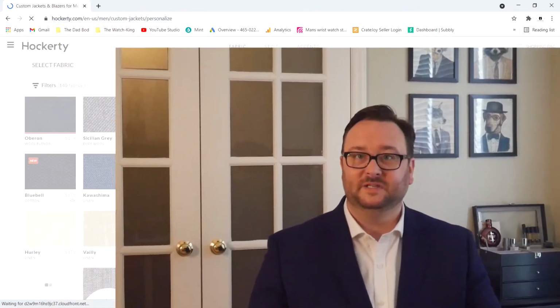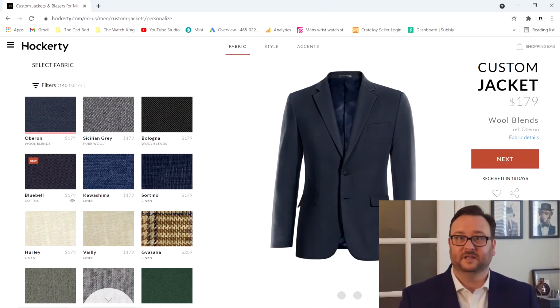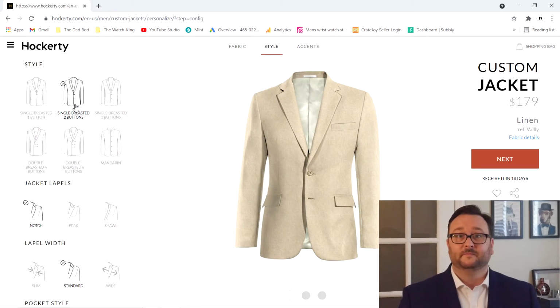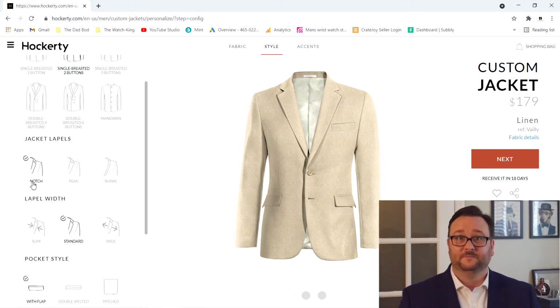Okay, now let's talk about the jacket. Same thing, I went to Hockerty's website and clicked on custom blazers. I picked out the Valley linen because it breathes better and it's the color that I want. I don't currently have a beige or a sand colored jacket, so this will fit nicely. I went with the 2 buttons, it just looks better with my body shape.